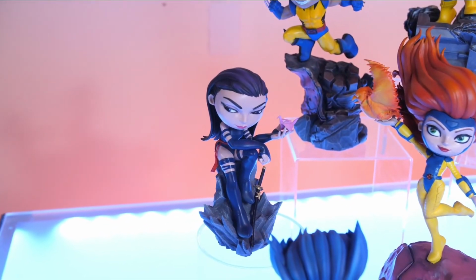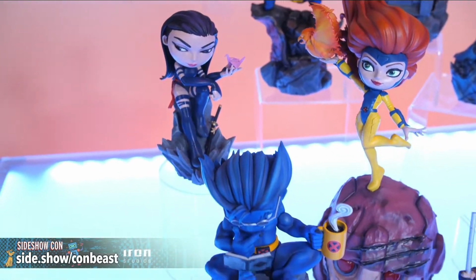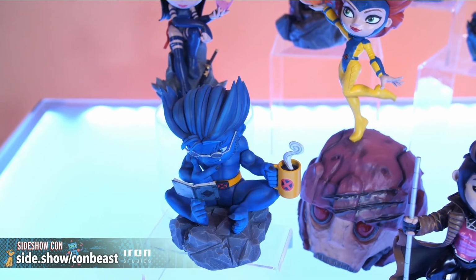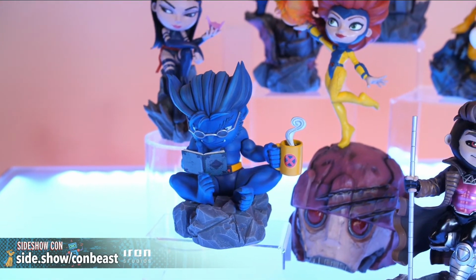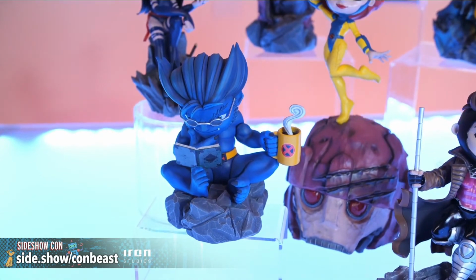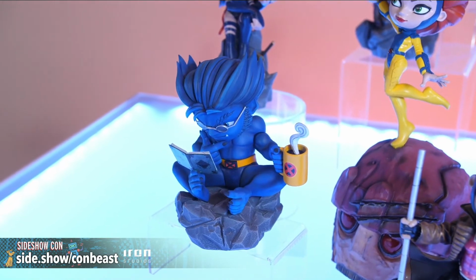I want to start with my personal favorite in this bunch, Beast. Yes. Because that's what I looked like last night prepping for this booth layout. Yeah. Studying hard. They all have their vibrant color schemes, and each of them has a little something going on with an accessory in their hand or the way that they're pointing or gesturing that really captures their classic mutant powers.